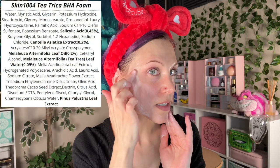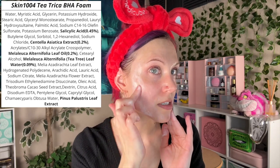Oh, look how thick that is. This one has some salicylic acid, but a very low concentration, so we're gonna focus this over here where I have that breakout going on, and then I've got one here also. Anyway, Round Lab, yeah. I'm not sure every product from that brand is working out for me.